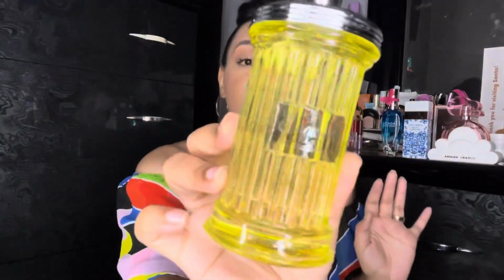So I love this next one. Y'all, I have been loving this one so much, and I have been wearing her, but I have not been talking to you guys about it. This is none other than the Michelle Germain Sugarful Sunshine. Y'all, this is amazing. Most perfect summer tropical beach fragrance scent ever. Where have I been and why have I not had this?